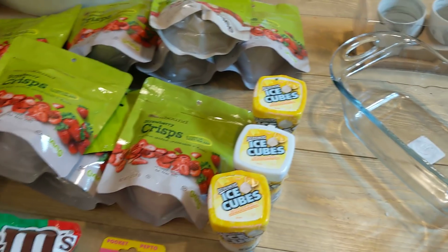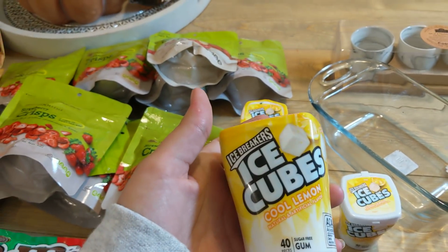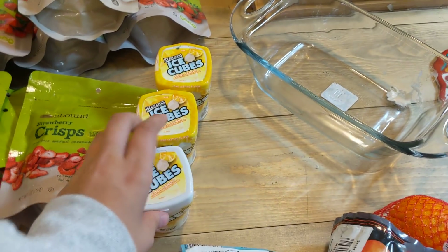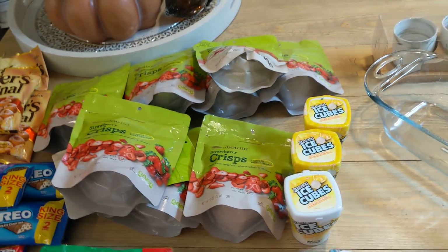Last thing from the pharmacy are these 3 gums. This one I opened, I already had some of those. It is the Car Pack Icebreakers Ice Cubes Cool Lemon. These are really tasty. They definitely taste like lemon, but they don't keep their flavor very long, so that's what happens with flavored gum.